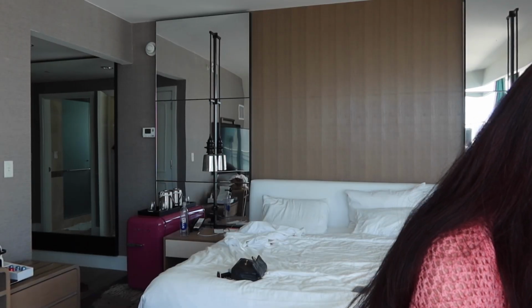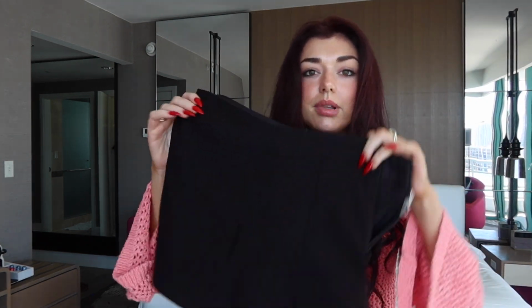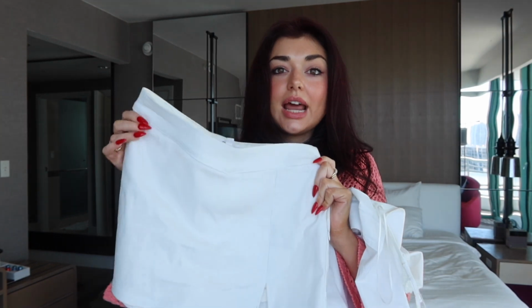Then again, from Garage, I found this little mini skirt in black. I didn't wear the black one. These run big. I got this in an extra small. I got the white one that I wore yesterday and I love it. Okay, I'll show you my dirty clothes. It's got fake tan on it. I've been loving white. I feel like it looks so classy.